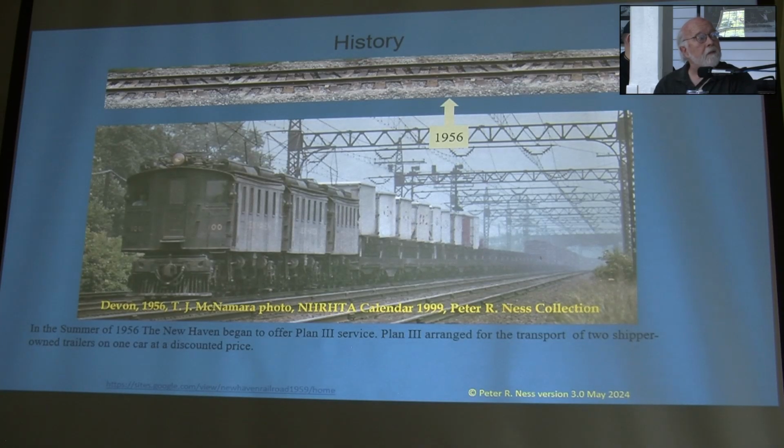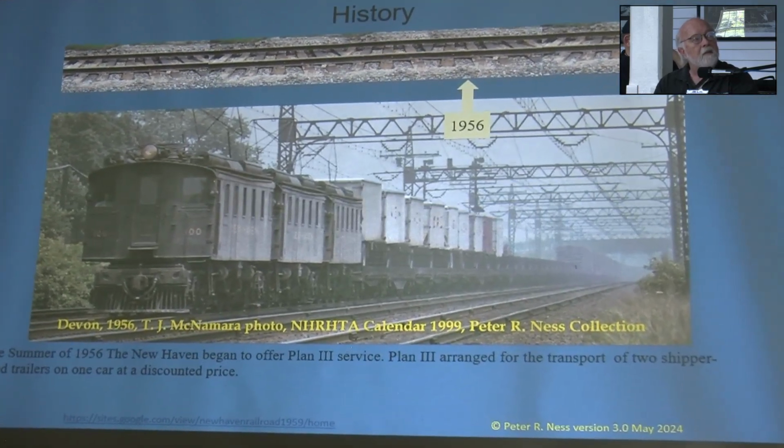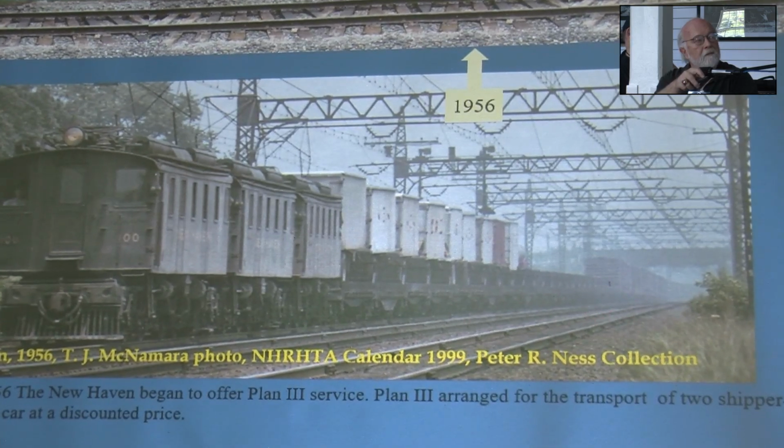So it's a 1956 photo. This is definitely towards the west end, heading towards Harlem River. And again, if you want to go blind quick, a lot of these strings are M&M trailers, and there are a couple of other motor carrier lines in there too. And these are all 500 and 800 series flats.